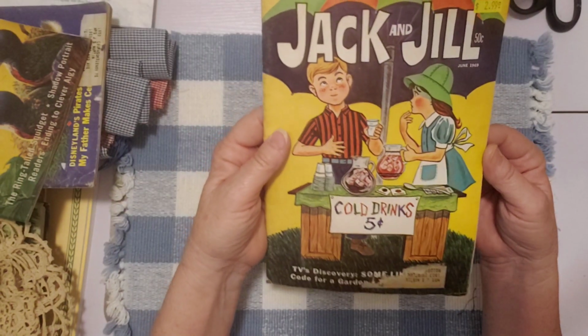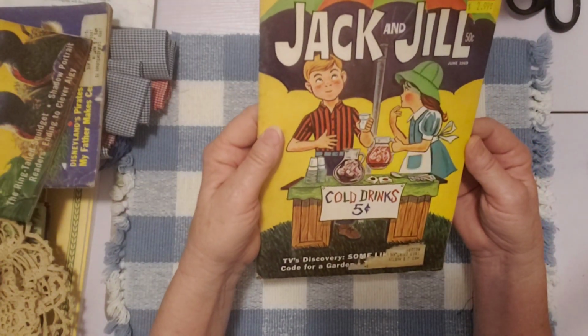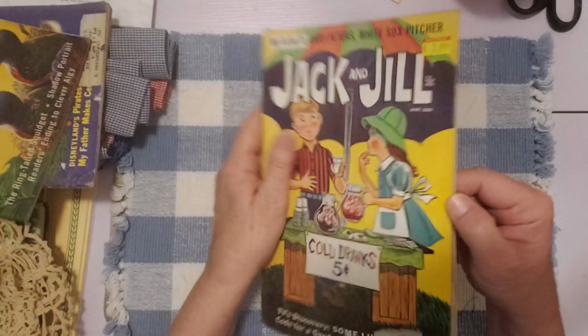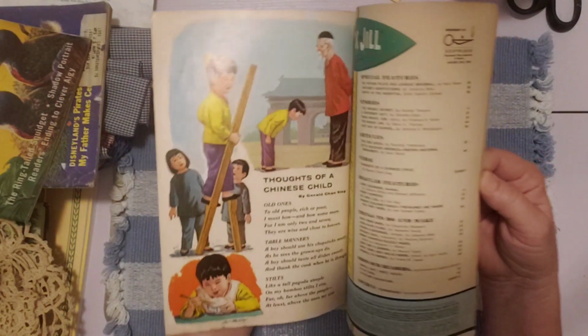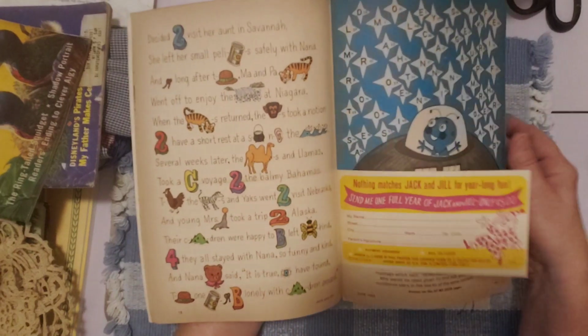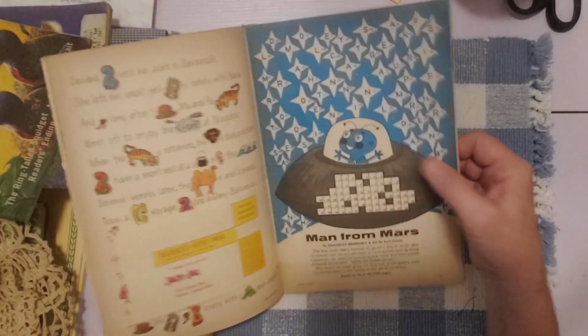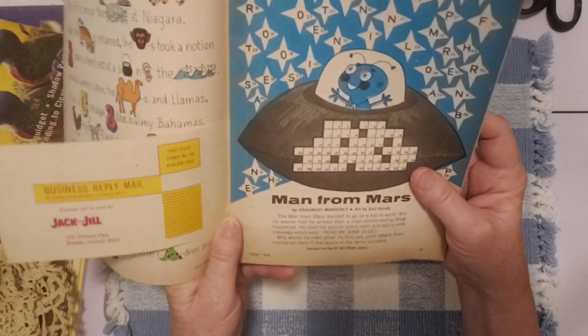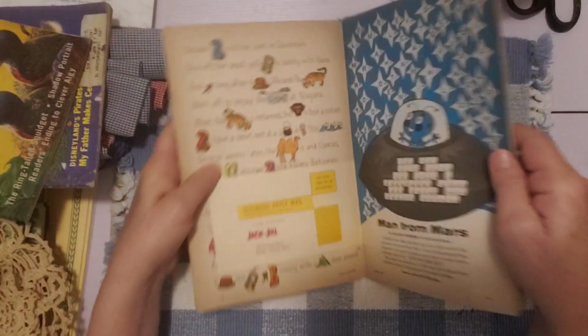So this is the other 1969. That's really a cute picture there. And let's see the inside. Very cool. Oh, look at this. Oh, story with pictures. A space man. Oh, Man from Mars. Look at that. So cool. Man from Mars. Awesome.